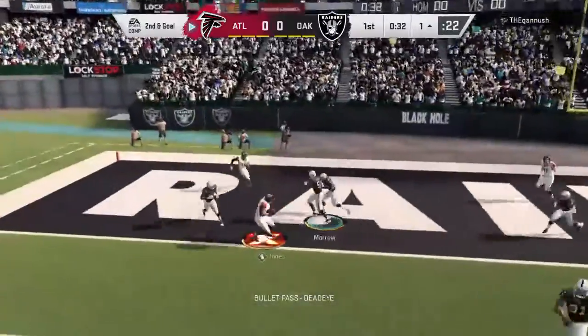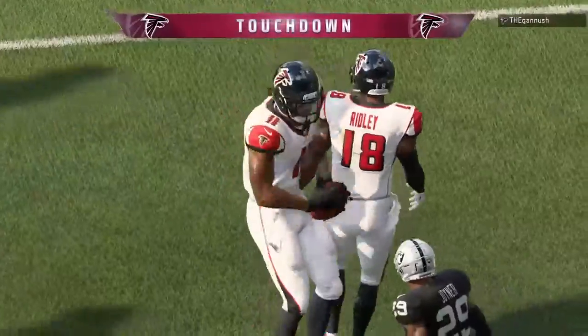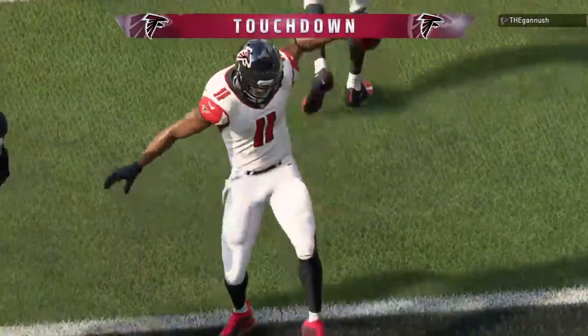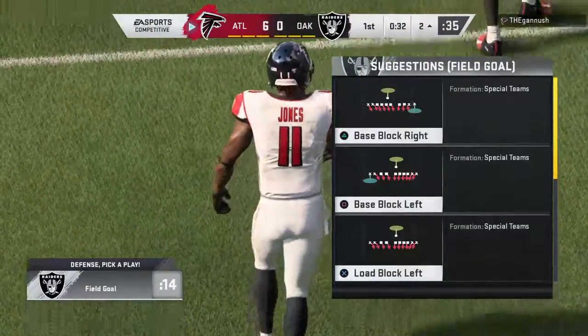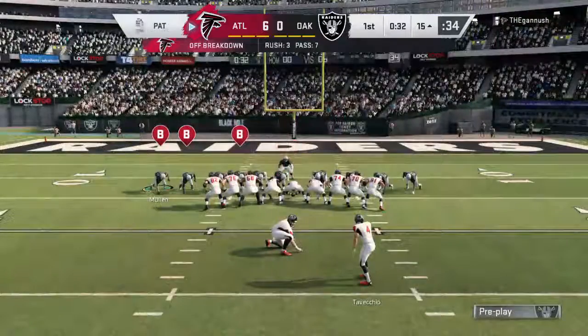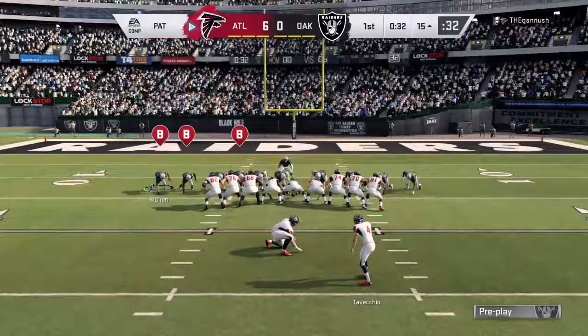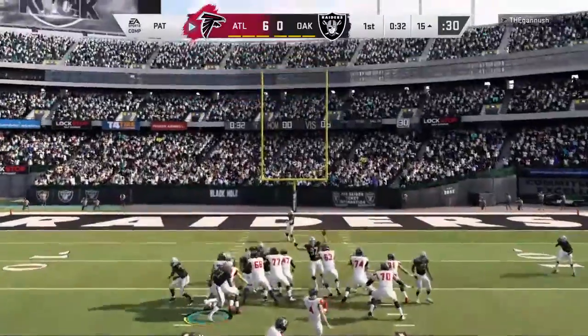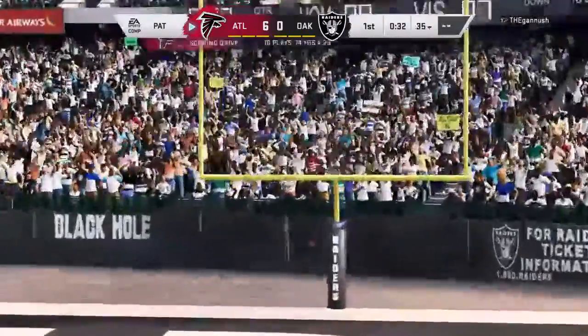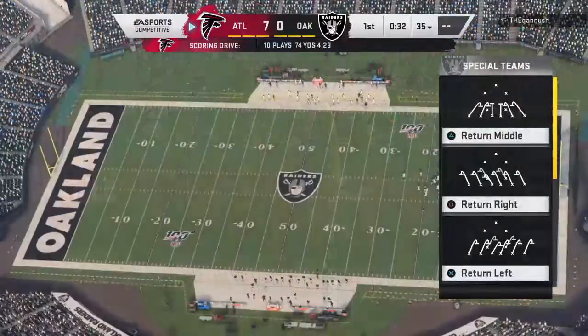2nd down and goal. Ryan, and he'll take it into the end zone. Touchdown, Atlanta. A 1-yard touchdown pass. And the Falcons take it all the way down the field and score on the opening drive. Extra point up and good by Tavecchio. And it's now a 7-0 game.